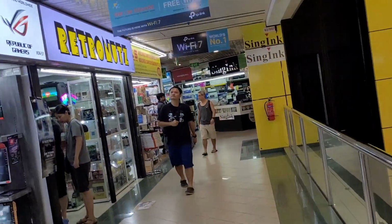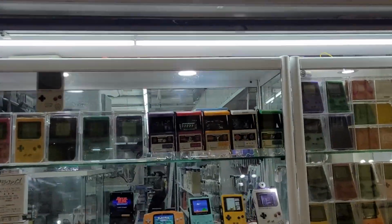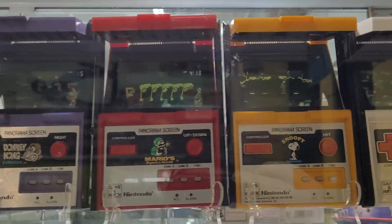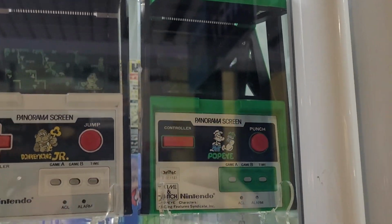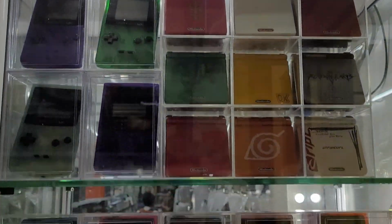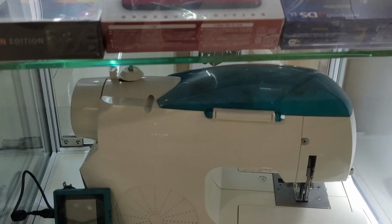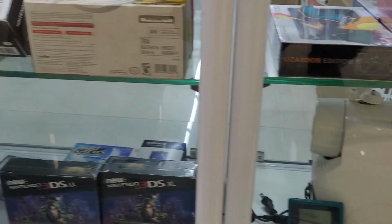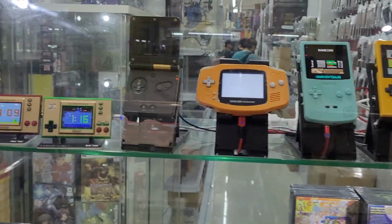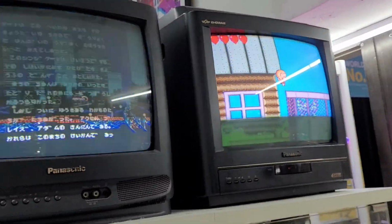We're going to go a couple of stores down to check out Retro Nuts again, which has a completely different setup now since they've moved locations. Larry, I would buy you that Popeye if I could, but I do know that it's not for sale. Upgrade from the last time I was here.